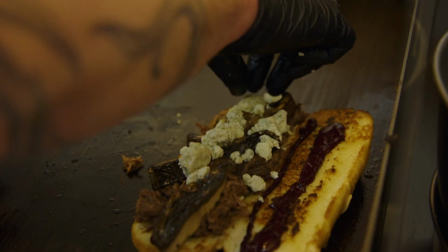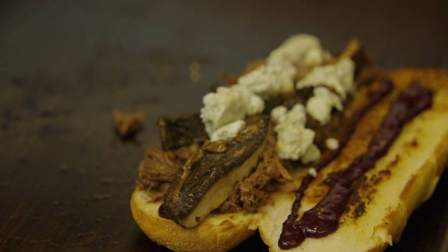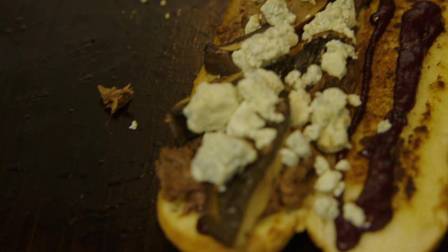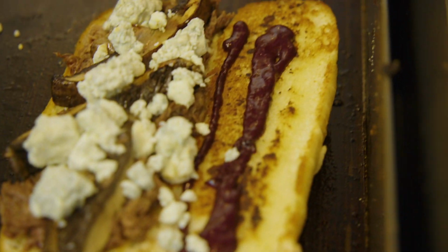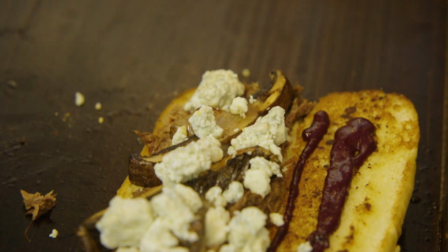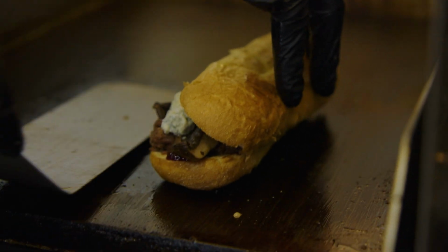Elk is a very lean meat. It has a very sweet flavor. So I season it with a little bit of paprika, garlic, onions, other herbs and spices. So you got savory sweet going on. You have the spicy sweet vinegar of the blackberry mustard, and then you get that creaminess of the gorgonzola cheese.